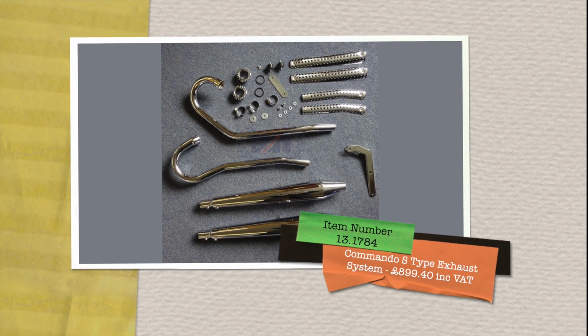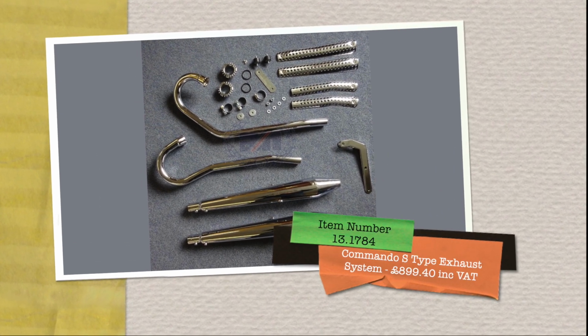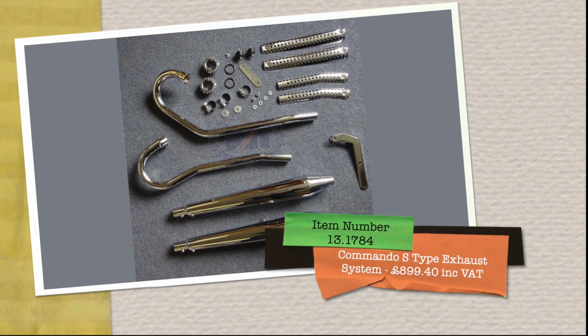And finally, this Commando S-Type exhaust system is complete and just £899.40.